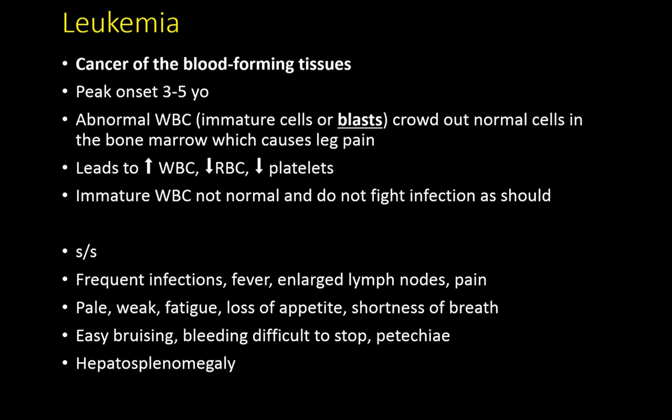When the immature cells keep proliferating, keep dividing over and over, it leads to lots of white blood cells, but they just don't work. There's less red blood cells and less platelets. These are crowded out by those abnormal cells. And the immature white cells, as I just mentioned, they're not normal. They don't fight infection as they should.